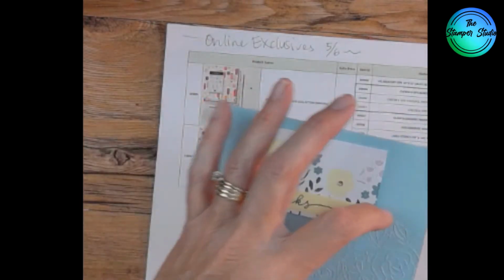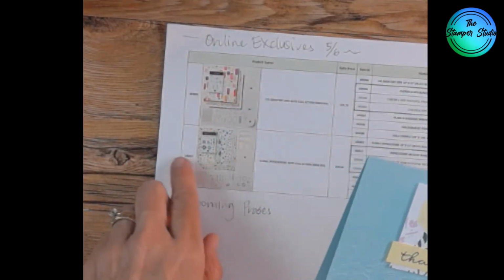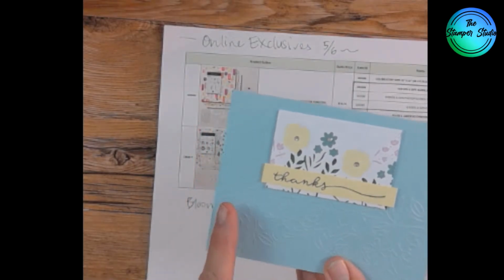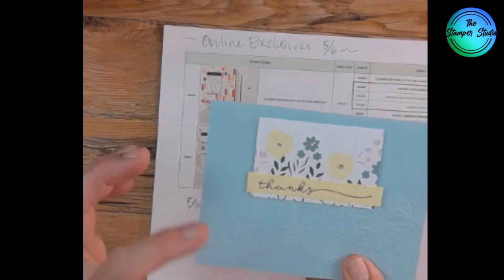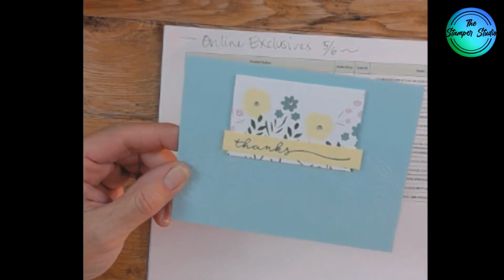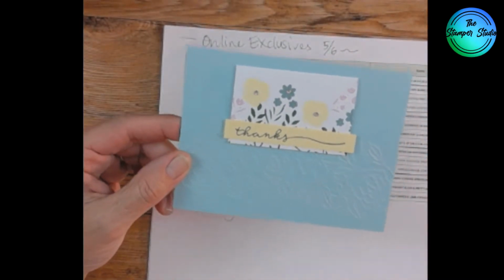I really like this, what do you call it? Not Blooming Phrase. Oh, Glass and Gardens. I really like this embossing folder, and they're the narrow ones. So Glass and Gardens. Very pretty. And this is on Pool Party. Pool Party is our color.